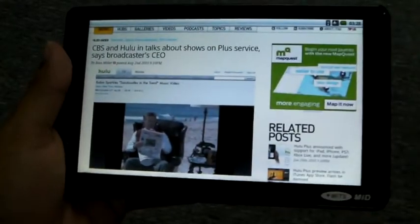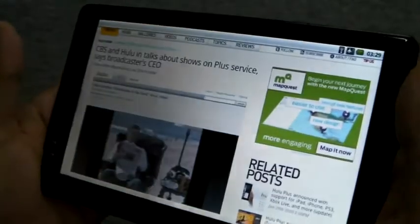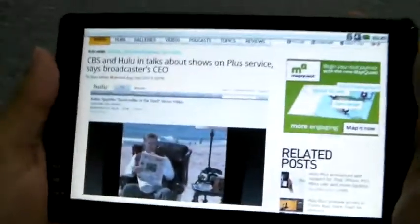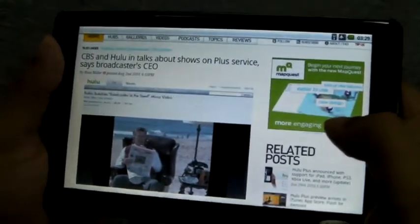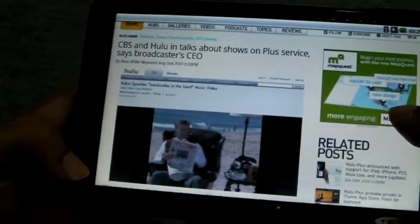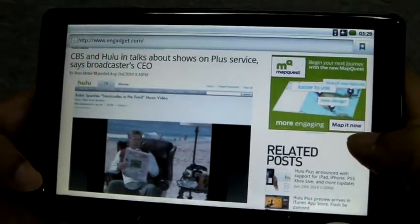The processor is by Texas Instruments. The RAM's good quality. The build quality is solid. Again, it's far nicer and better quality than the other Chinese tablets that are coming out right now. A heck of a lot better than the A-Pad, the Rockchip or Via A-Pads.